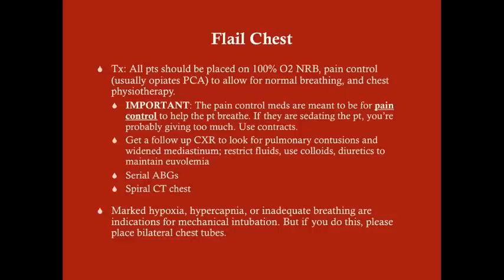And sometimes the patient won't tell you that they're sedated, or they won't tell you that it's enough, because again, opiates are a drug that give you pleasure. So you should use contracts. If they're given opiates, you need to make sure that they're using their incentive spirometer. That's absolutely quintessential. You should get a follow-up chest X-ray on any patient with flail chest, just like any patient with rib injuries, to look for pulmonary contusions.